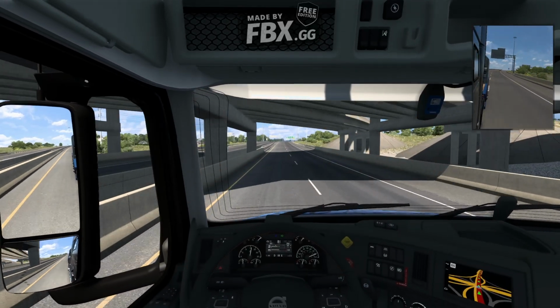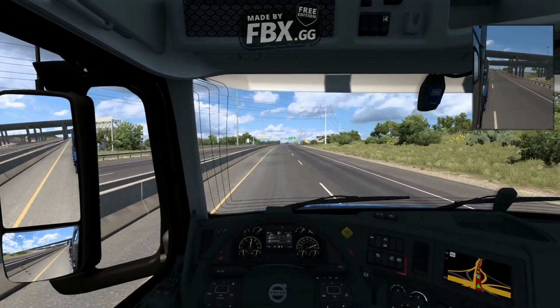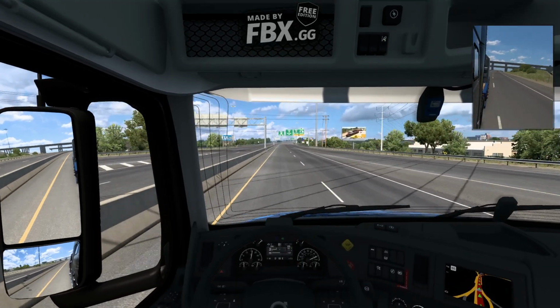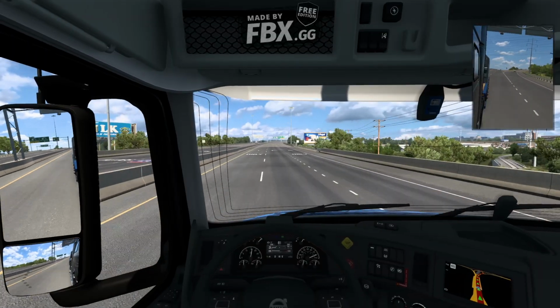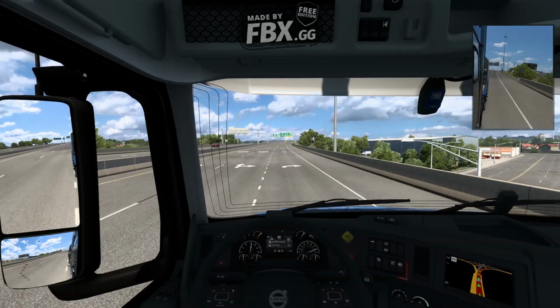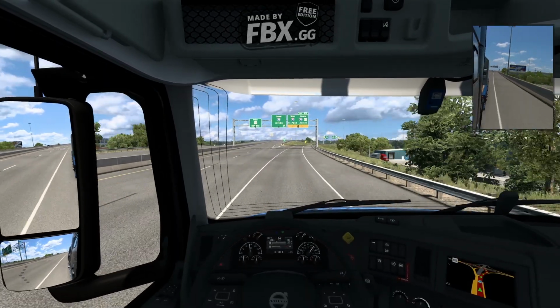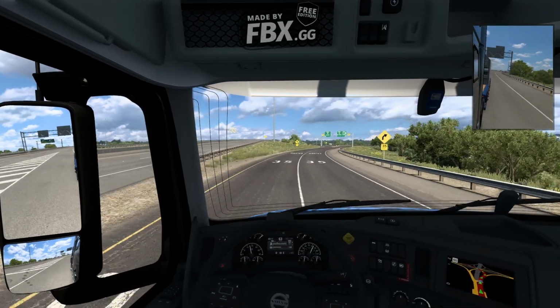The one major difference with ATS and American Truck Simulator is the traffic on the open highways. In Euro Truck Simulator, it's keep right, and then turn right. It's kind of always. Turn right. It's kind of always. It's gonna bear to the left now. Keep left.